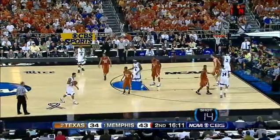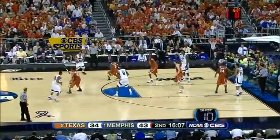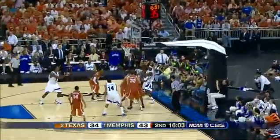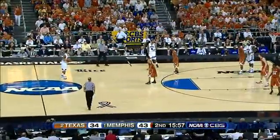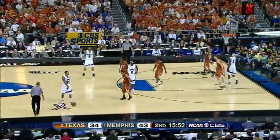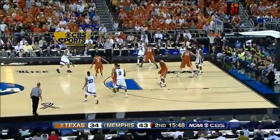Calipari sees it. He's trying to get Rose to set up a new offense to go against the box and one. Dozier. Again, no call. It's his own miss. This defense giving Memphis some trouble, isn't it? First time they've had to be thinking their way through the game. They were adjusted so much better to the 2-3 zone.